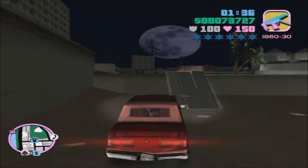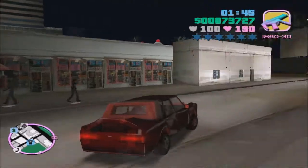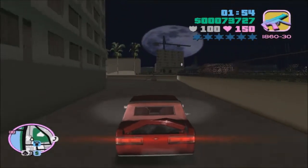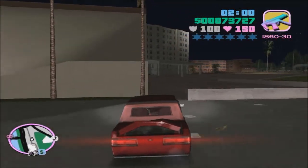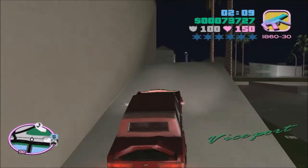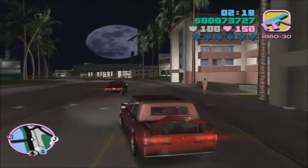So I think we'll head... Oh, that might have been a bad idea. I'm not gonna jump over because that's gonna end up with the car getting destroyed. Let's go this way. What's this way? I don't even know. There's also all sorts of secret places in the game. Okay, I kind of get where we are. Huh, where does this lead? Probably leads to a hidden package. Oh no, it doesn't. Thought it would lead up to the roof, but apparently not. I don't know, it's fun to explore.